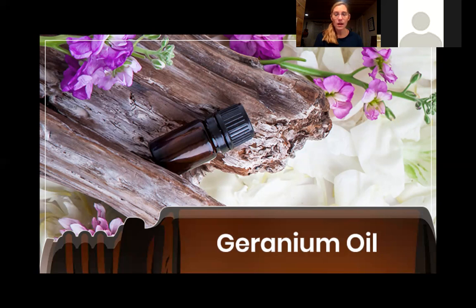Geranium oil is also antibacterial and antifungal. Those properties have been shown to protect the body from infection, as well as ward against fungus like an athlete's foot. So you can use geranium on your feet or in your shoes to help protect against that. To treat a wound, just add a few drops of geranium oil to a carrier oil like a fractionated coconut oil or a jojoba oil, and apply that twice a day until it's healed. To fight athlete's foot, add a few drops to a foot bath with sea salt, and that would work beautifully to help fight that and get rid of that.